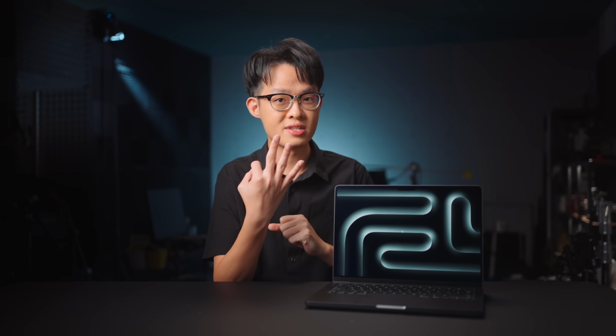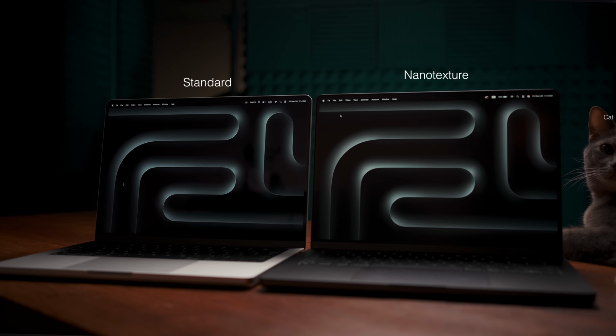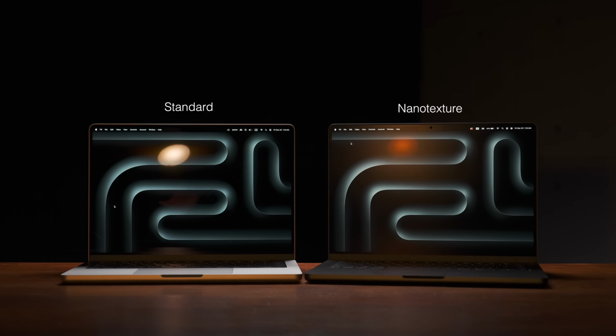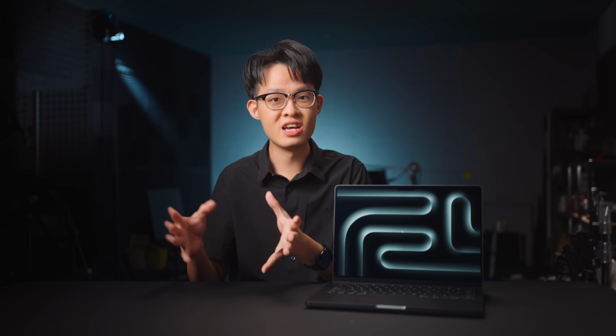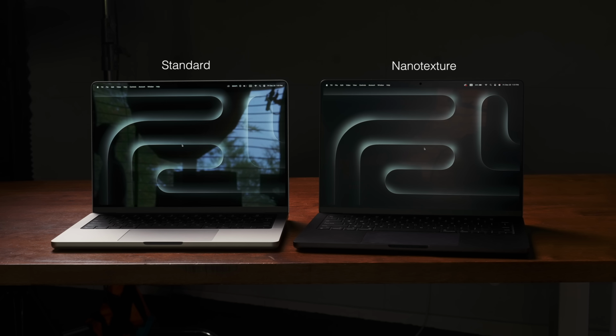If you're not entirely sure that nanotexture is for you, I'll break down how it affects reflections in three main ways. First, it completely eliminates low-intensity reflections, particularly in bright rooms where you might see the reflection of a wall or some furniture behind you. That completely disappears with nanotexture. For reflections of really bright sources like a light fixture, nanotexture reduces quite greatly the intensity of that reflection. But the third thing it does is diffuse it, essentially blurring out the reflection, which makes a huge difference when dealing with distracting or busy reflections.